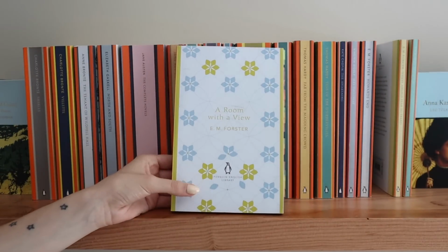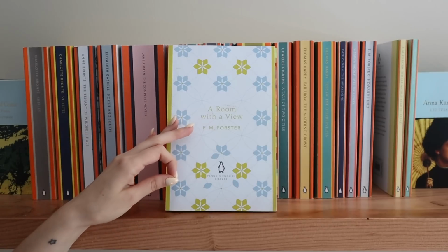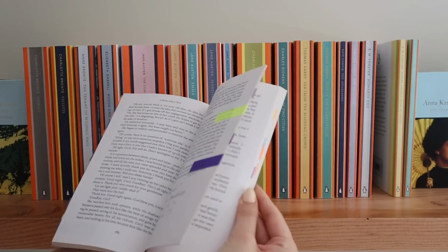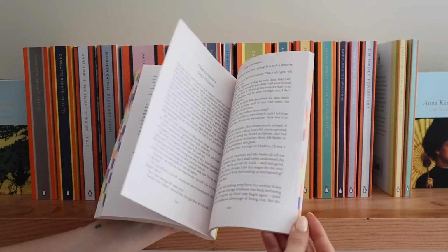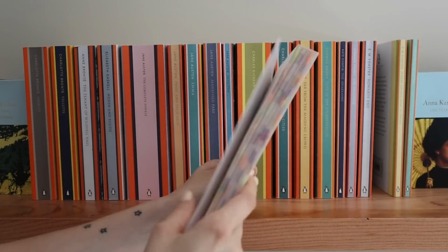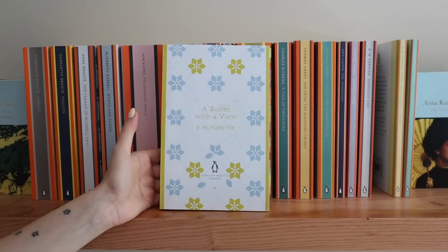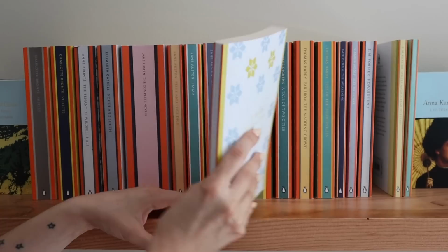Then we have another one of my favorite books ever, and that is A Room with a View by E.M. Forster. I adore this cover design. I think it fits the story so perfectly. I love everything about it. I also annotated this edition, and this book is just one of my absolute favorites. So if you haven't read it, please, please, please read it. E.M. Forster is incredible. My best friend Emma from her YouTube channel, Emmy, actually just read it for a 24-hour readathon that we literally just did. It was our last videos, and you can hear what she thinks about it. It's one of my favorite books, and I was so excited to see her read it.